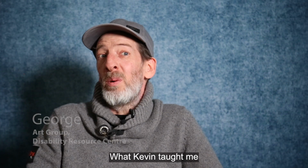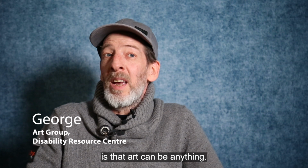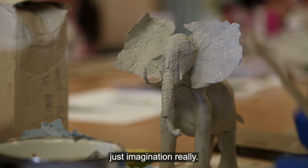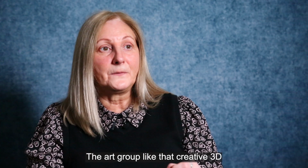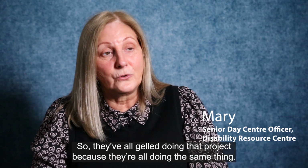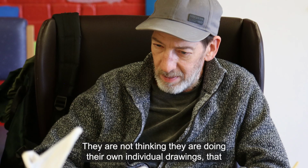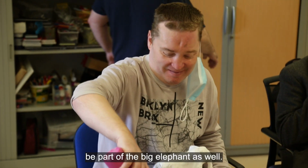What Kevin taught me is that art can be anything. It can be made from anything. It can be created. It's just imagination, really. In the art group, that creative 3D dimensional work has been really, really good. They've all gelled doing that project because they're all doing the same thing. They're not thinking that they're doing their individual wee drawings or whatever. They've all come together and done that, and they're all helping be part of the big elephant as well.